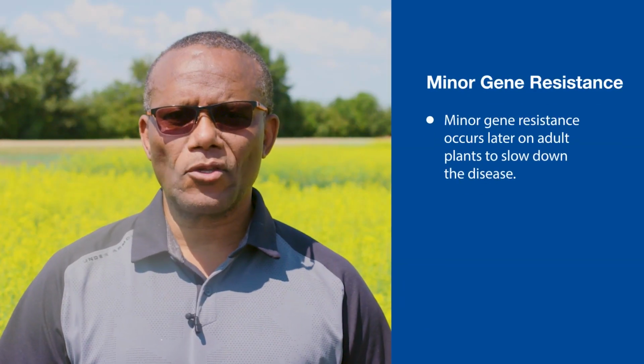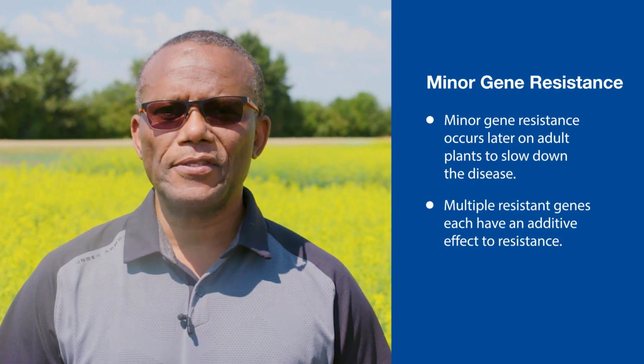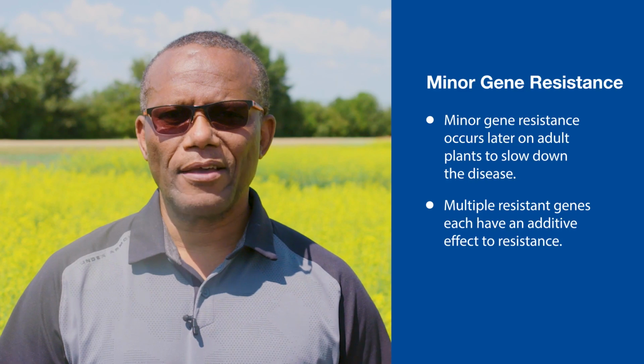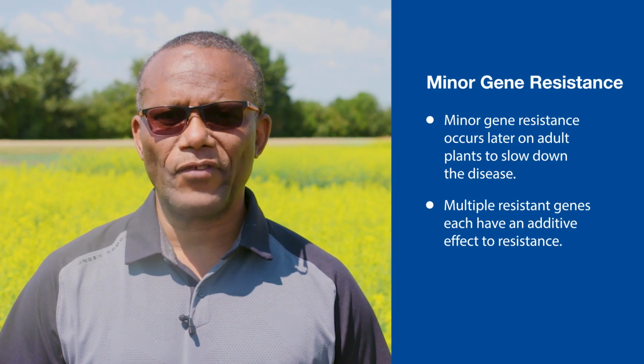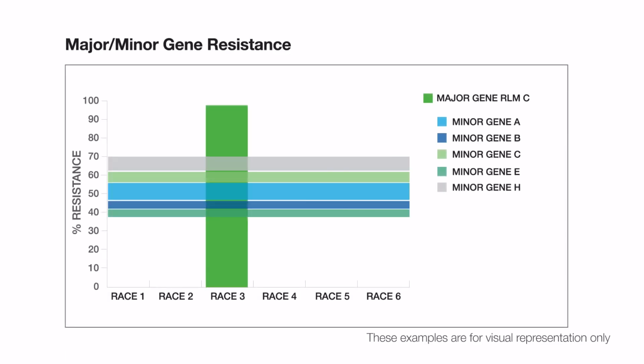Minor gene resistance occurs later on adult plants to slow down the disease. In this case, multiple resistance genes are involved, each having a relatively small but additive effect on resistance against the pathogen, as shown in this chart.